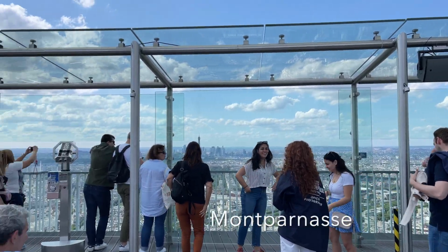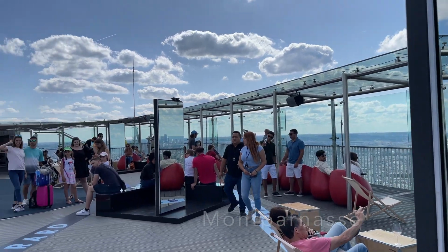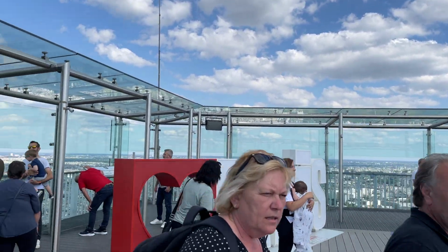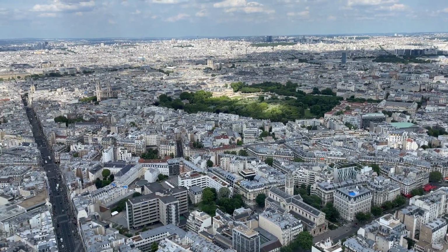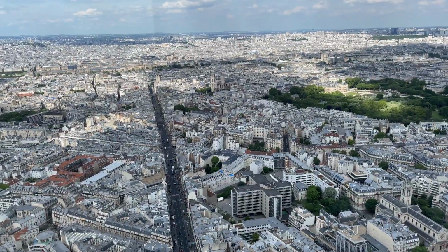So one thing to do in Paris is definitely go check out some of the observation decks. This was one in the Montparnasse Tower, and it's probably the tallest out of the observation decks that you will go to, and the views of the city were spectacular. Yes, make sure you go all the way to the top, because that is the best part. Yeah, definitely.